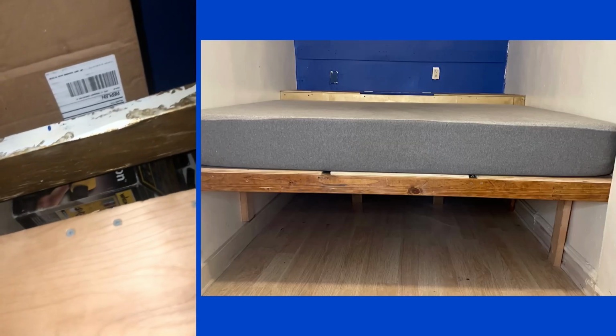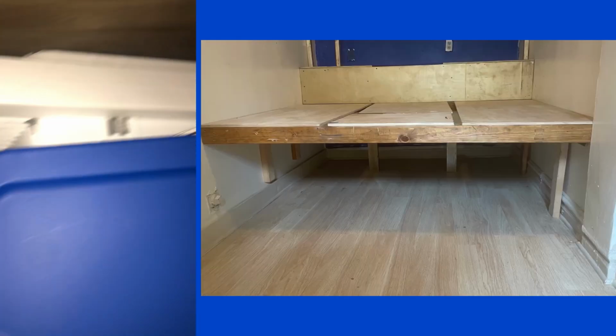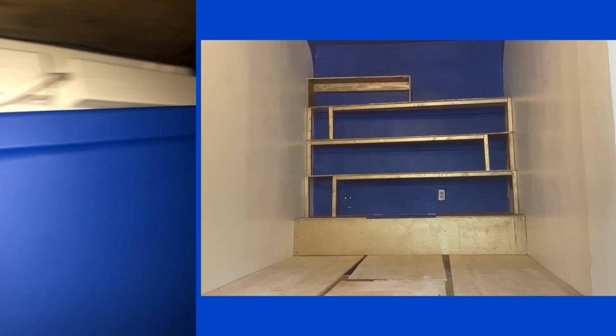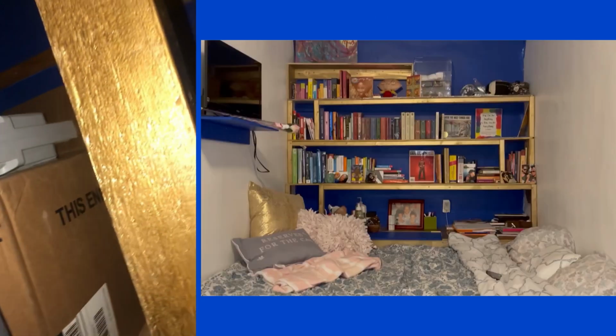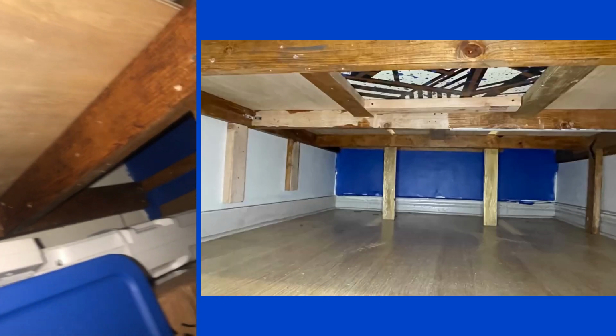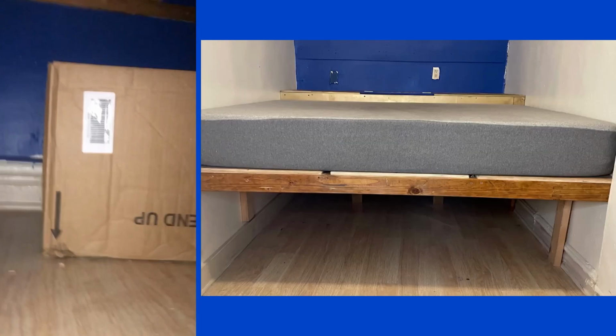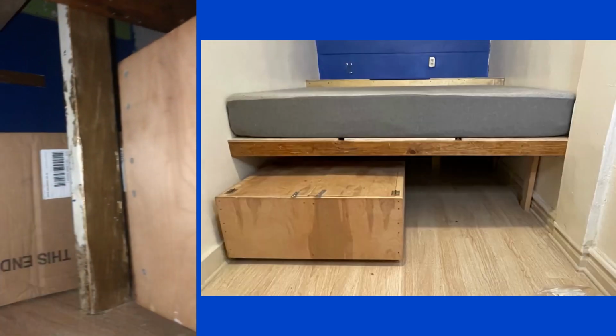So we discussed how to store things, and we decided to do it in a U shape, and it fits a lot of things. So I'm just so grateful. Look, it's gold beam there. But yeah, I'm so grateful for the hidden storage, because in any New York apartment, we don't have enough storage.